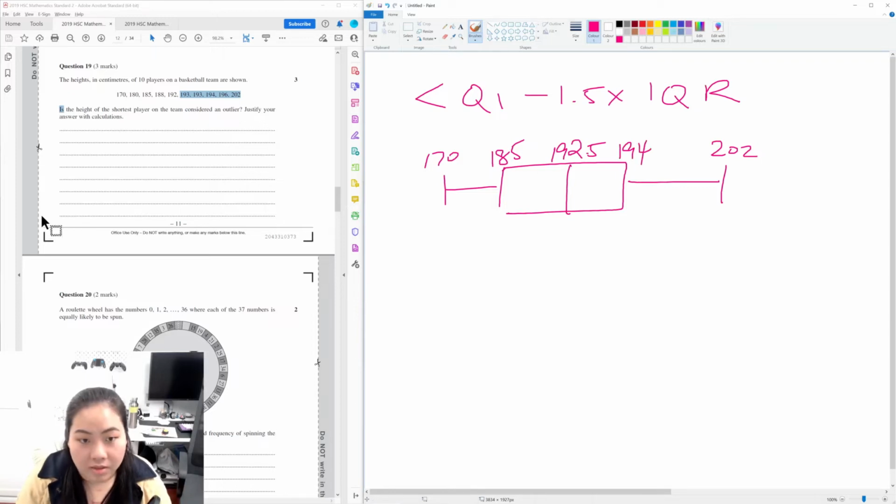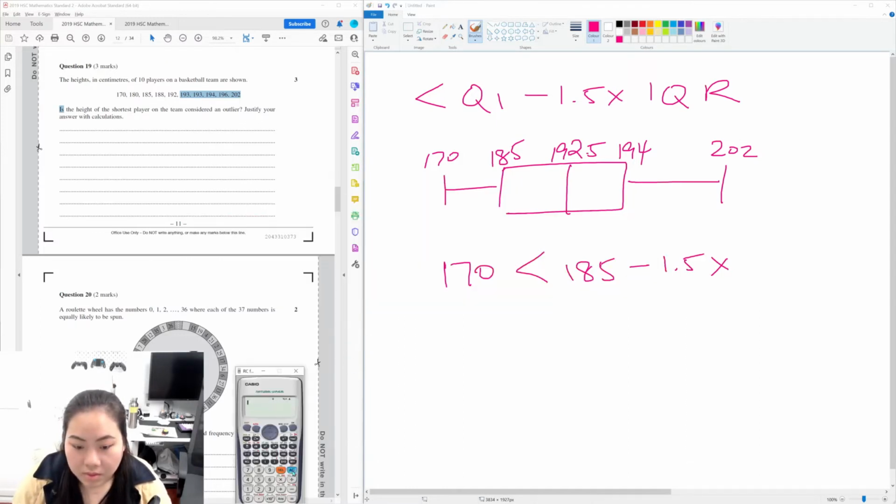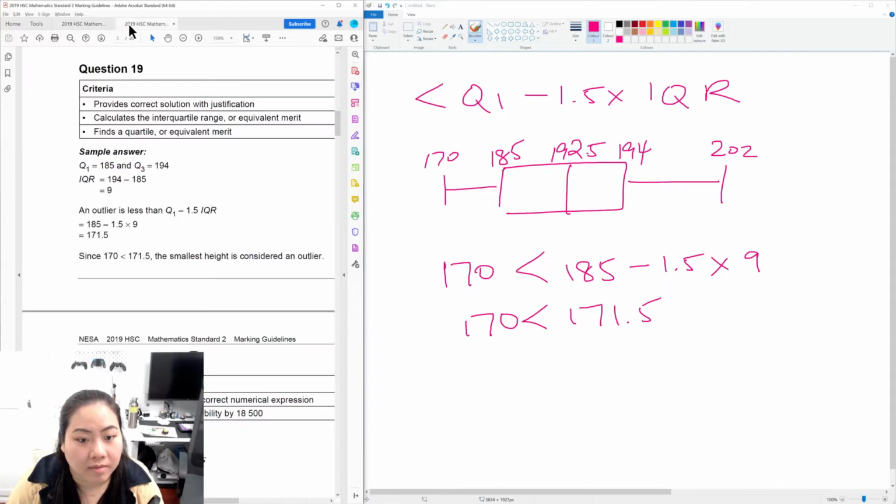Now we just see if 170 is less than 185 minus 1.5 times the interquartile range, which is 194 minus 185, 9. So 185 minus 1.5 times 9 equals 171.5. And since 170 is less than 171.5, it is an outlier. Let's check what the answers say. Since the smallest height is considered an outlier. Yeah.